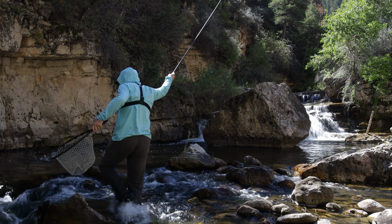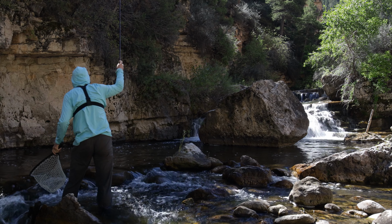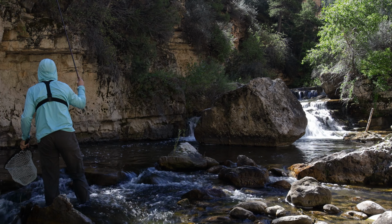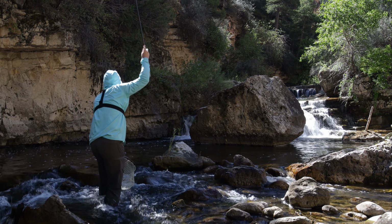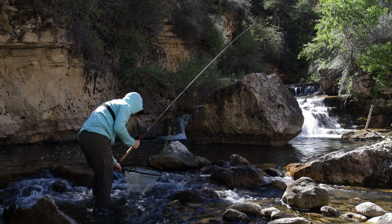Let's see if I can pop this guy downstream a little so I don't disturb the rest of the pool. Ideally. Because there's definitely some more fish in here to be had. There we go.